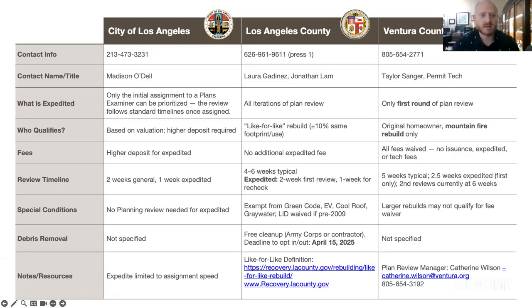Looks like the city of LA has a 2 week general timeline, and in order to get it streamlined, they have a 1 week expedited timeline for plan review, which is really, really darn fast. I mean, a typical plan review time looks like about 6 to 8 weeks for most jurisdictions in California, and I've seen them higher than that as well. So that's really darn fast. Also, if you are able to get an expedited review based on less than 10% increase in the size or square footage or height of the home, then you can get it done in 1 week. And that's almost unheard of.